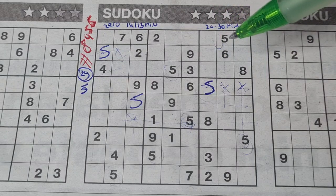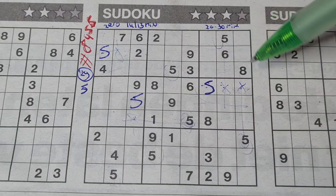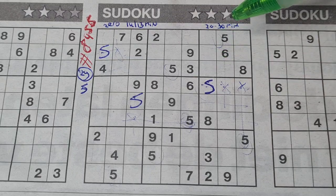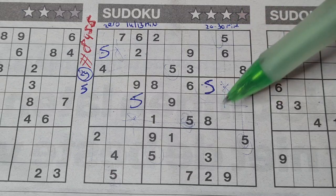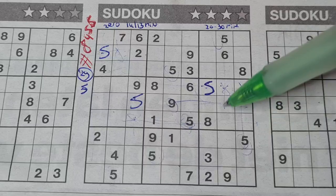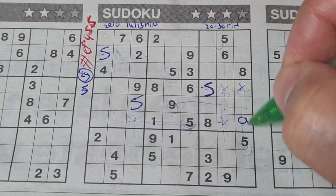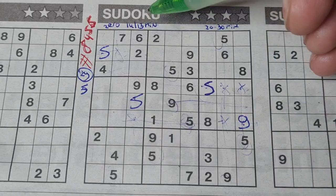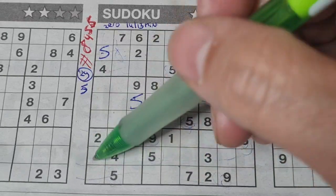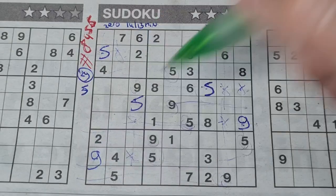Then, which number can I pick? How about the number... There's a lot of 9s also. Can I do something with a 9? Yes, 9 in this row, 9 in the middle row. So the row below, the only 2 places left for the 9 should be here or there. We have a 9 in this column, no 9 there, 9 should be there. Then, 9 in this row, 9 in the last row, so the row between, the only 2 places left for the 9 should be here or there. We have a 9 in this column, no 9 there, 9 should be here.